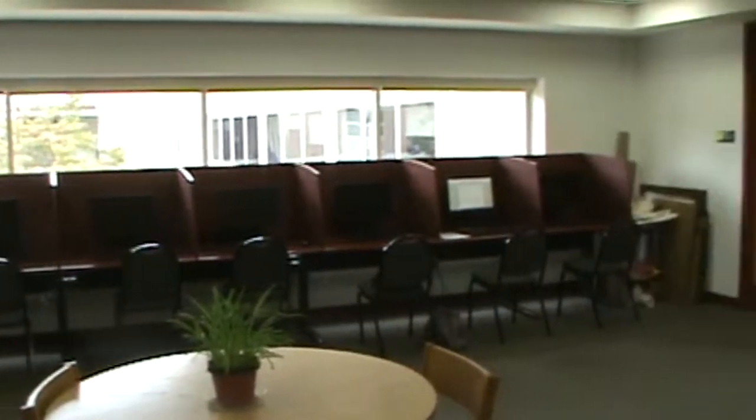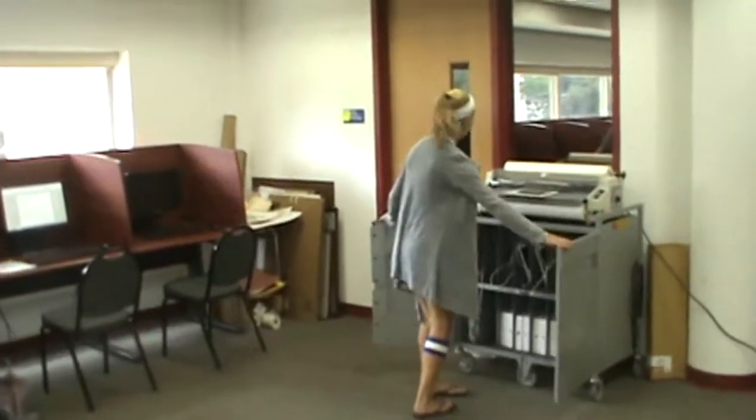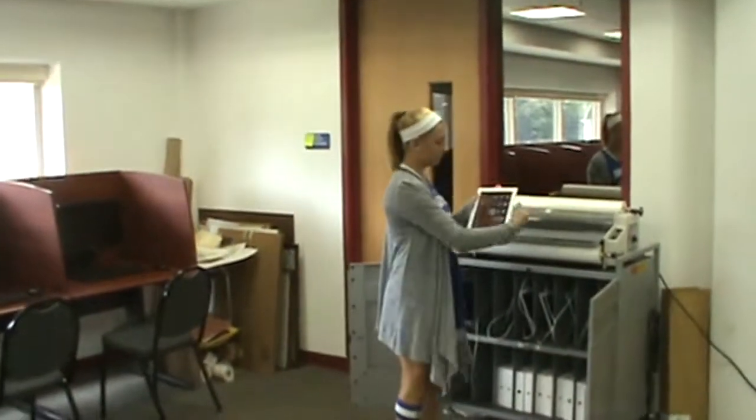The library also features iPads for extensive research. See Mr. Hooven or Mrs. Scanlon if you would like to use one.